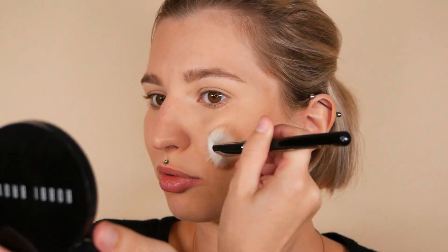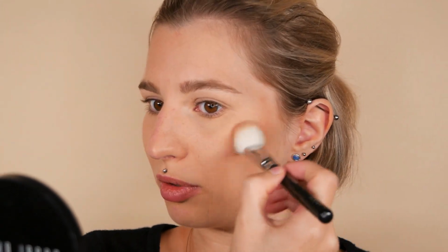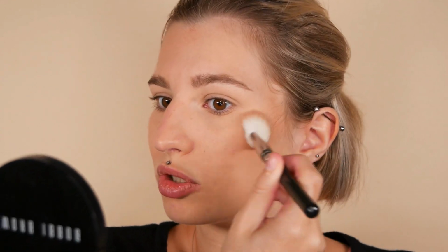With the bronzer, always apply it on top of your cheeks, not underneath, because we don't want contour, we want a beautiful bronzed look. If you want to use a bigger brush, you can, which will give you a quicker application and a quicker blend. But it depends on how big your face structure is.